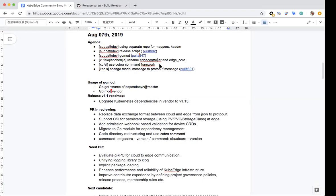Okay, let's go to the next item. Next is changing the model message to protobuf message. Hello? Hello? Yeah, please introduce this PR. Can I share my screen? Yeah, sure. Someone else is sharing their screen. I can't share my screen. You can just click the share button this time, I think.